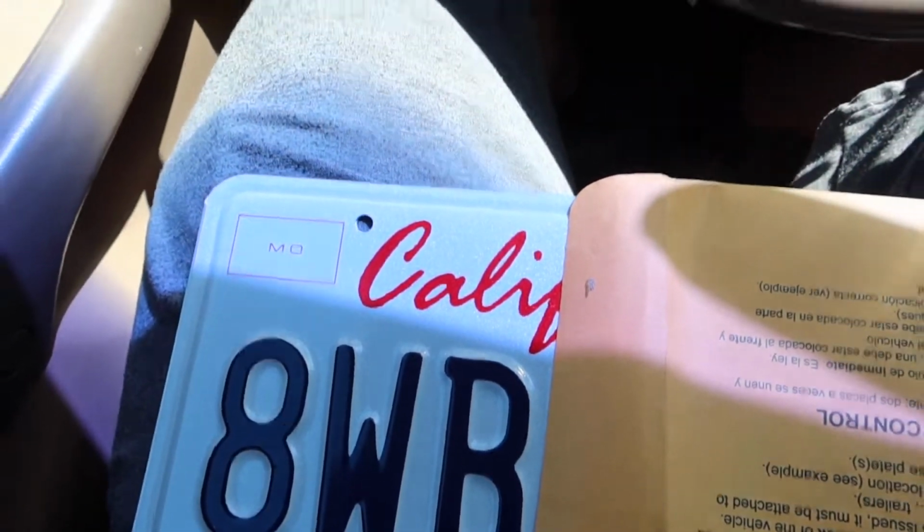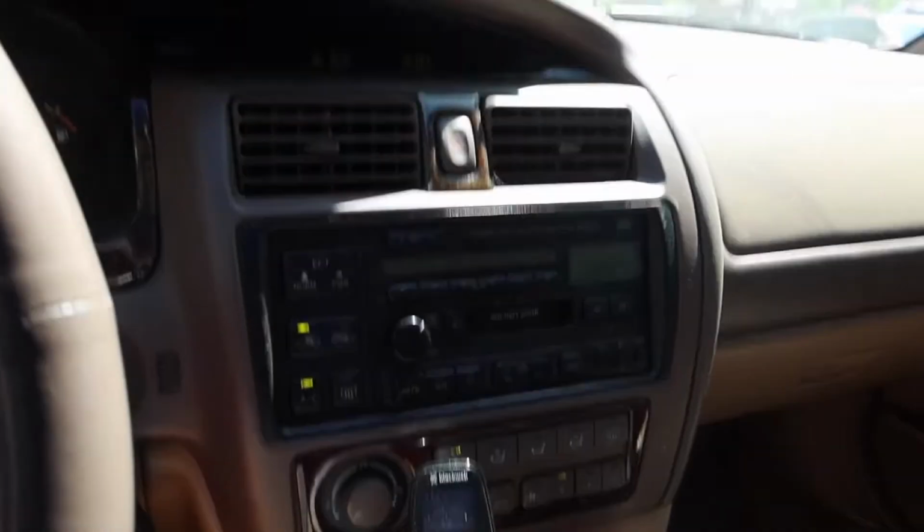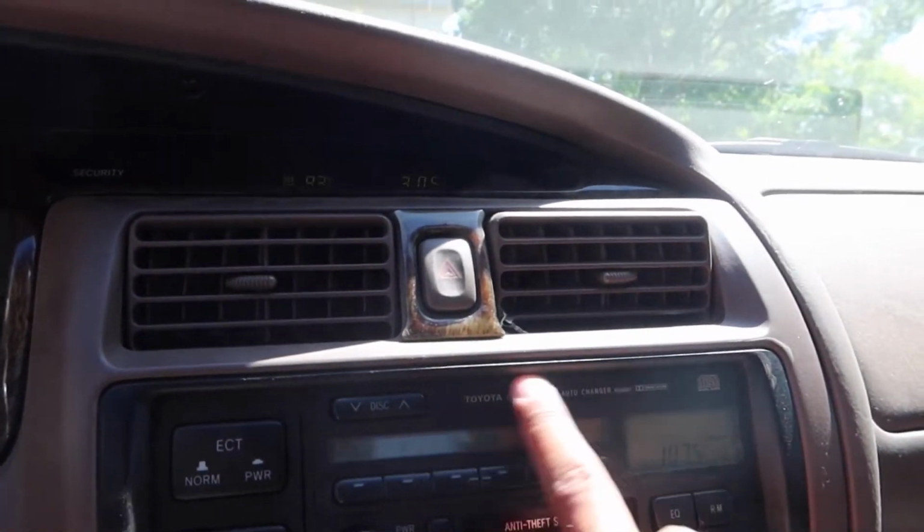We just got the license plate, and I just registered as well. So I was thinking maybe I could detail the inside as well. The car is kind of dusty. The outside is perfect, but I don't know how long it's been sitting. Like the materials are perfect, but it's just like this.